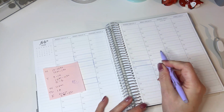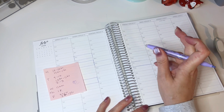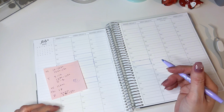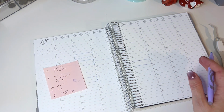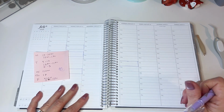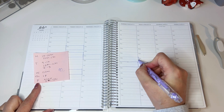And because I time block, I do end up on my Google Calendar putting in more things. Like I'll time block my hours for the day with just tasks rather than strictly appointments. So if you're ever interested in seeing how I time block, I'd love to show you how I do my time blocking. All right, so Friday, I have a noon appointment.